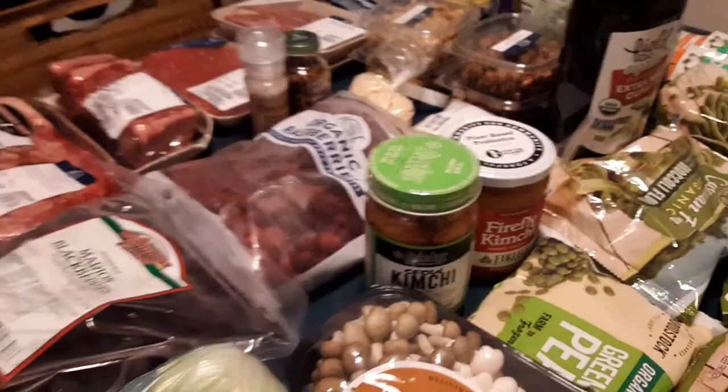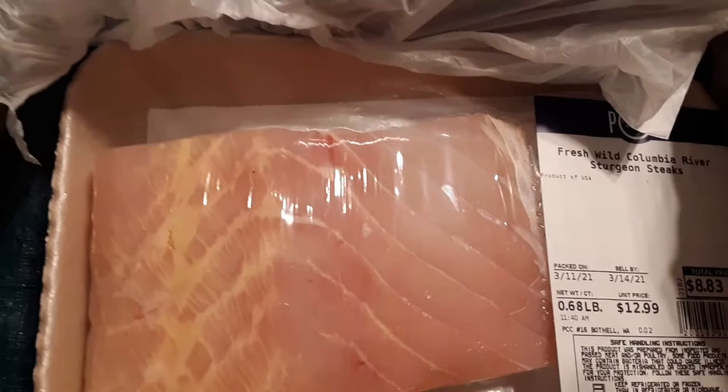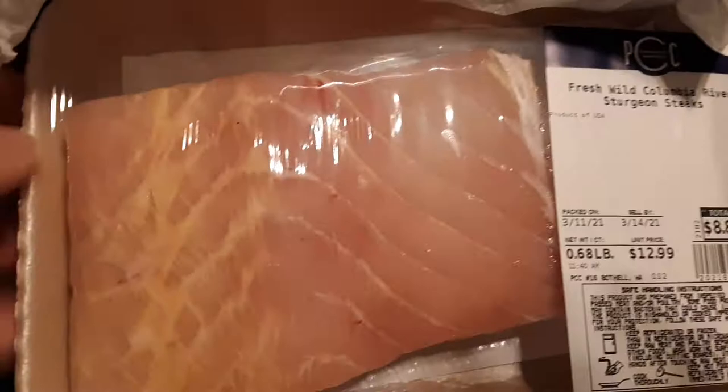Now for the meaty stuff. Okay, I usually get just a dozen eggs. I got two dozen this time. I'll do some more weightlifting, more workout stuff. Need some eggs. A lot of chicken. Like six things of chicken thighs or skinless and a few chicken drumsticks, skin on. All organic. I'm trying the sturgeon soon. Fresh wild Columbia River sturgeon steak. It's not too expensive. Could do worse.